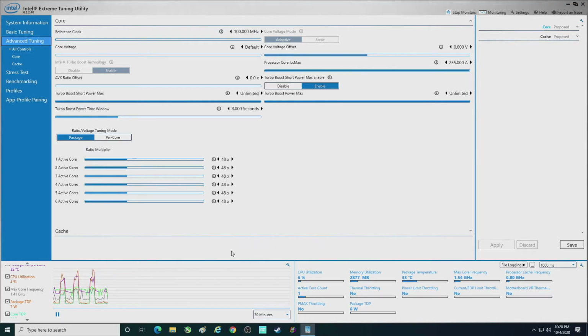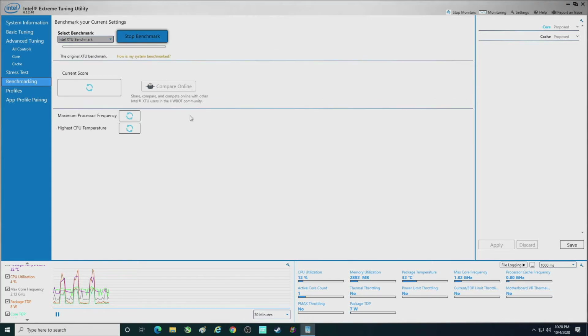All right, let's do this again. Looks like it's about ready to go. 1900 that last round, 85 degrees Celsius, 4.71 max, and this time it hit 4.81 already. So we should see a new benchmark score, because I haven't seen thermal throttling show as yes. We're still good on the power limits.